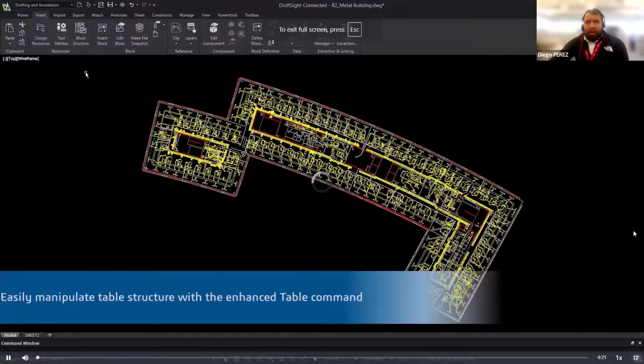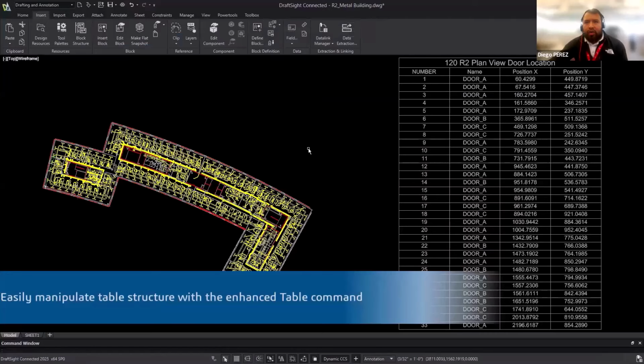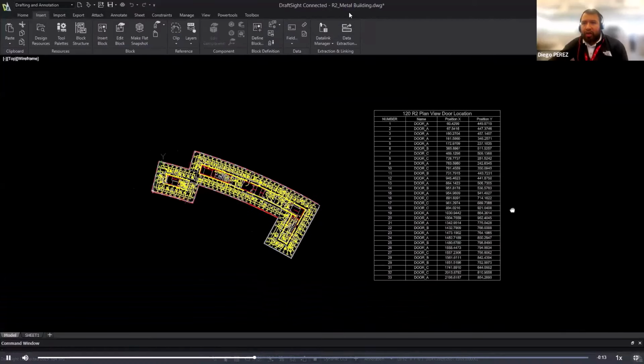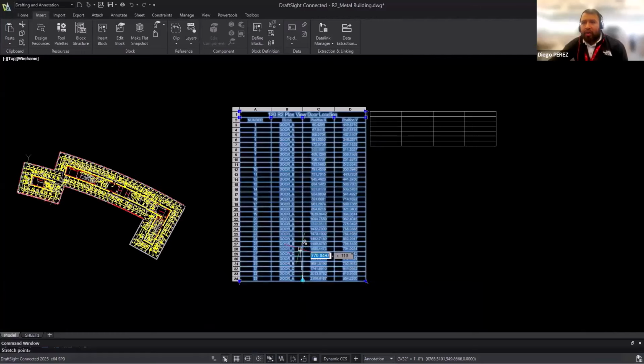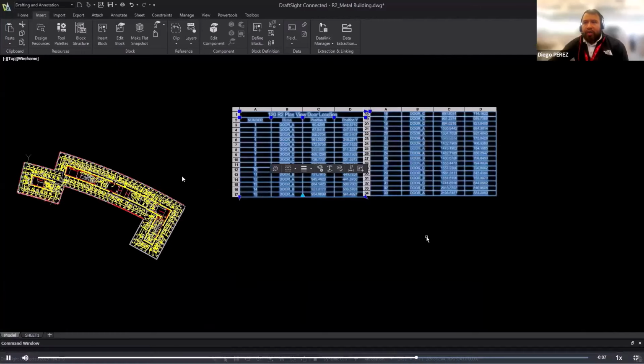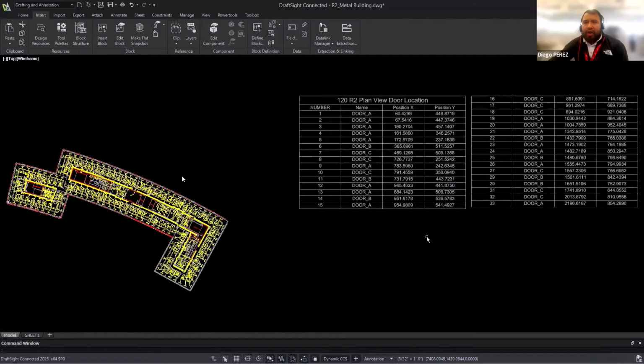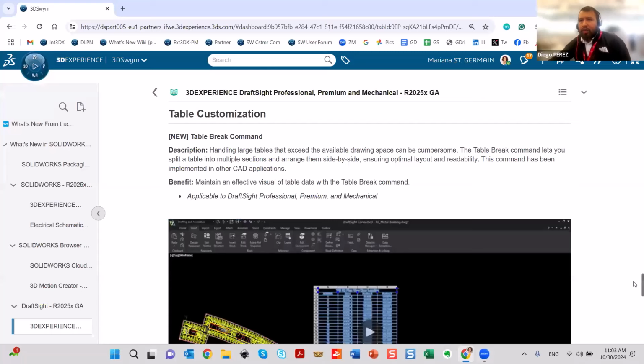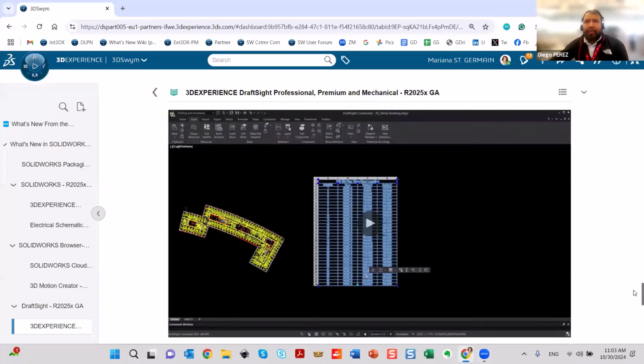Excellent. Okay, so the first enhancement here is the table break enhancement. Large tables are often a correspondent of sharing drawings or creating drawings, and they do expose a limitation. So here now we've addressed that need and given the users the ability to use the table break command to organize and arrange their presentations of the tables more clearly and efficiently.